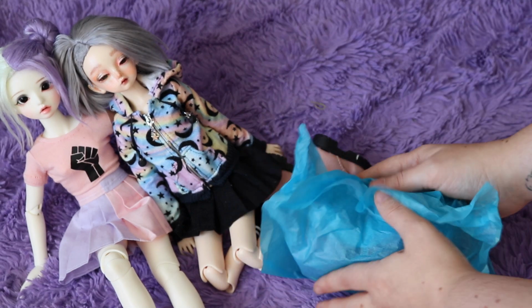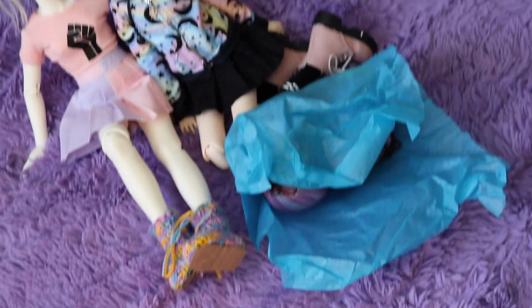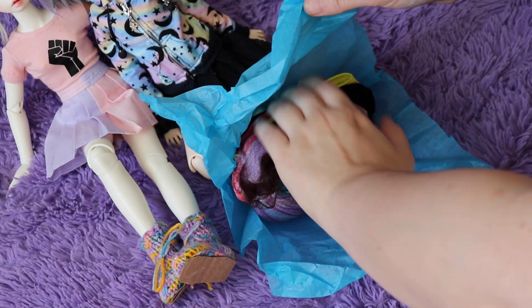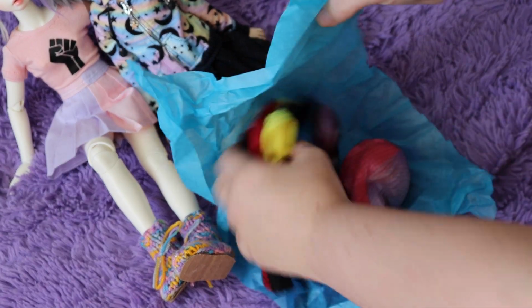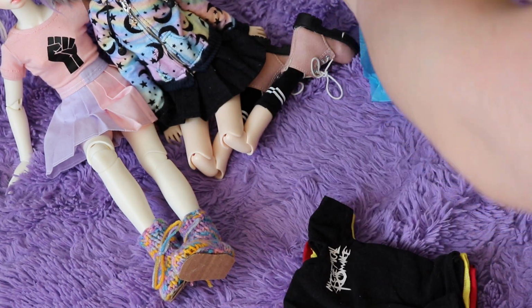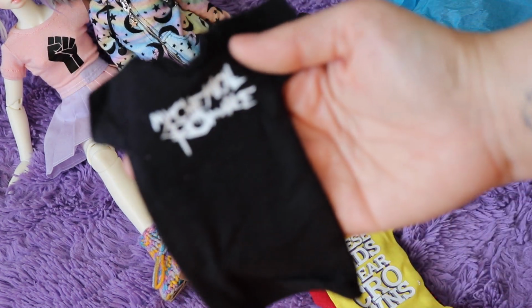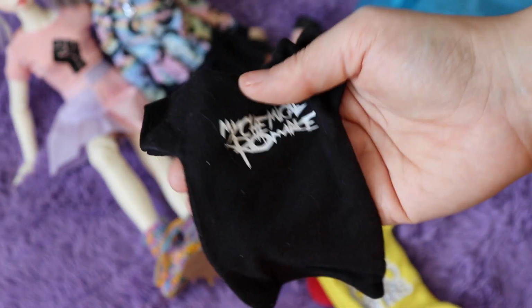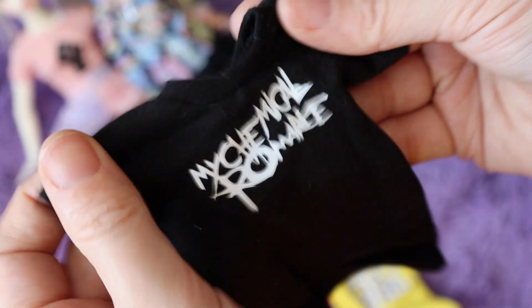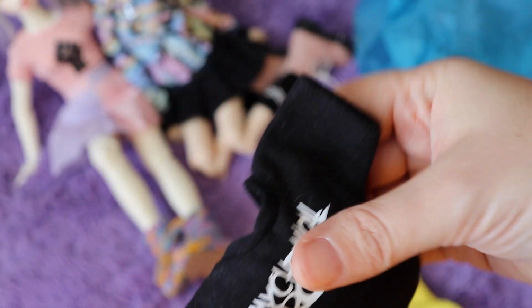So let's take this package. I don't want to spoil all the surprises. Let's adjust the camera. Let's start with the clothes. Oh, that goes in here. Let's hide that. Okay, this is awesome. So the top one is this My Chemical Romance t-shirt. I actually have a very, very similar shirt, so I'm super excited to do some matchy-matchy photos later on with my dolls.